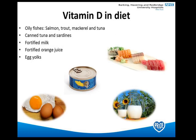The amount of food that contains vitamin D is also quite limited. So that is oily fish, canned tuna and sardines, milk and orange juice that has been added to, and egg yolks.